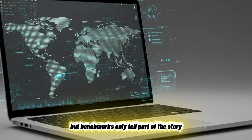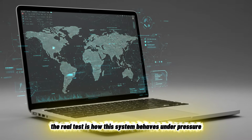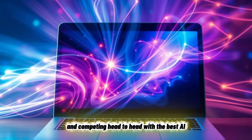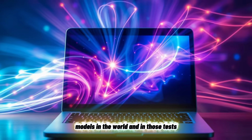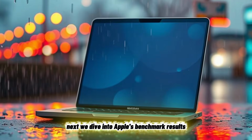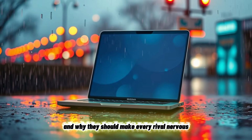But benchmarks only tell part of the story. The real test is how this system behaves under pressure. Scaling resolution, juggling tasks, and competing head-to-head with the best AI models in the world. And in those tests, the results are jaw-dropping. Next, we dive into Apple's benchmark results, and why they should make every rival nervous.